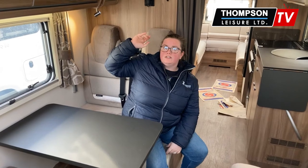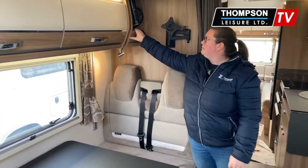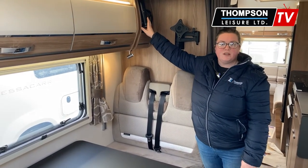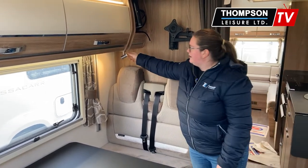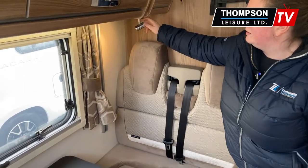Behind me here is the first TV bracket in this motorhome, and then there's a wee storage place here for, you know, the likes of a Skybox, or if you want anything like a DVD player, anything at all, that can go in there. You do have these nice little lights that dim, and they're throughout the vehicle. Real nice feature.